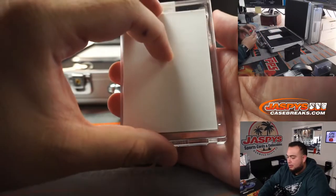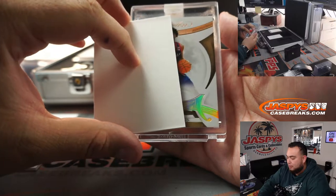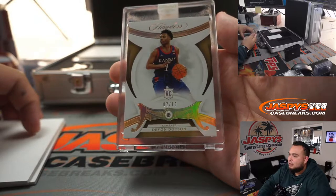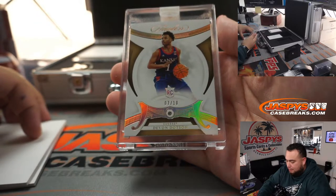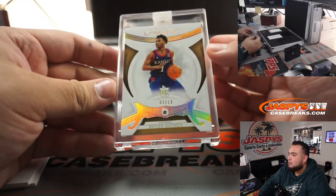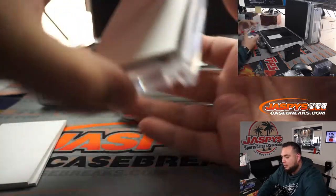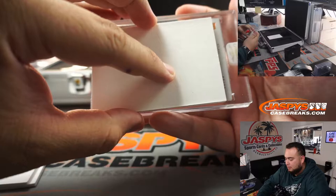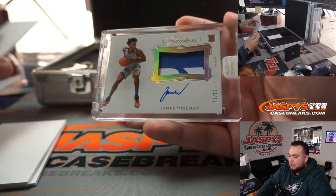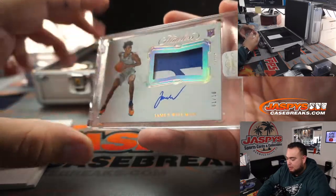Letting you know that they're lab grown, not mine. Or not lab grown, they're mine. 7 out of 10. Devon Dotson. Kansas Jayhawk. 7 out of 10 diamond. And the last hit here should be like a patch auto or something. It is a rookie. 1 out of 10 James Wiseman. Very nice. 2 color patch. 1 out of 10. Little RPA.